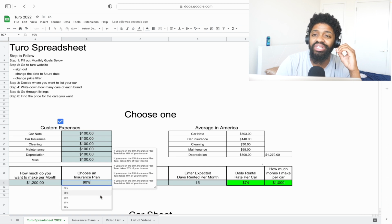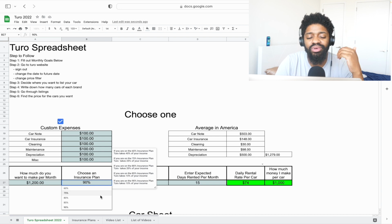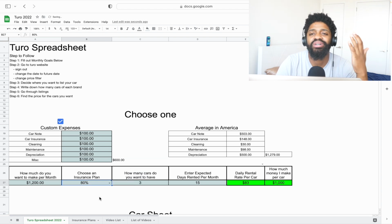I know in DC, yeah, I might have seen that video. I've talked to people from DC. They are doing 90%, and as I put on the screen, 90% has the least amount of protection. So if something happens to your car, you're paying for it. I think your deductible is like $2,000.